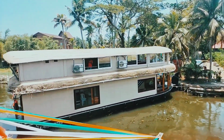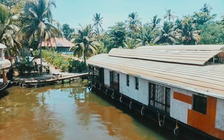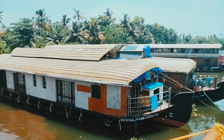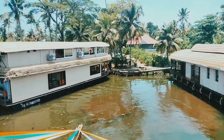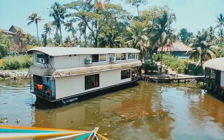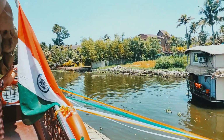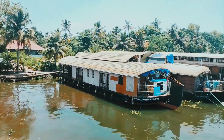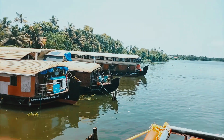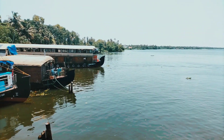Quite excited for this journey. You can check out all the houseboats parked. This is Punnamada Lake for you in Alleppey. Welcome to Eco Houseboat. Just look at the landscape. So nice. This is the lake.